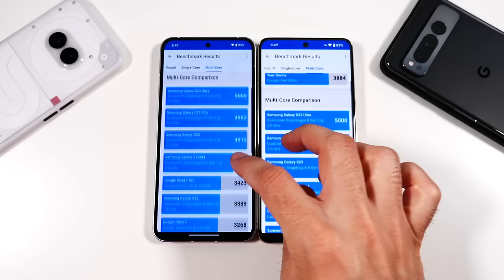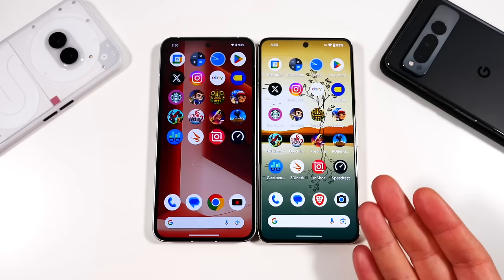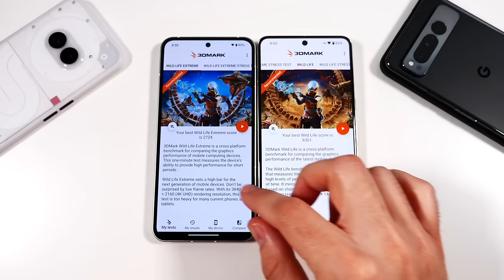And you can see beat out by similar phones here. Overall, though, I would say the Nothing phone had the better multi-core score. But this had the better single. But multi is where it's really a little bit more performance-oriented. So I'm going to go to the Wildlife Extreme here and see how they do.